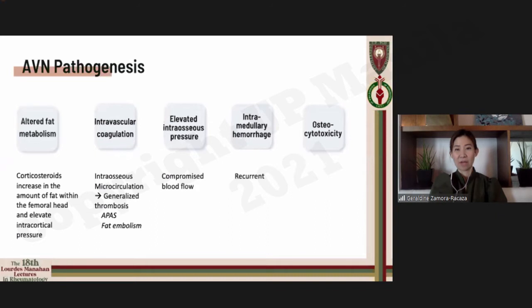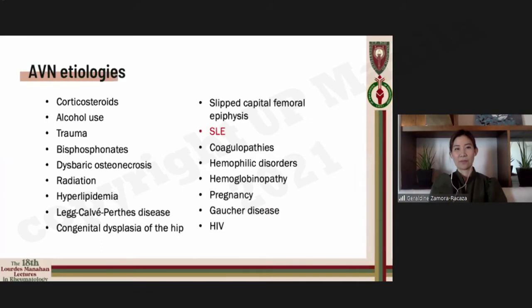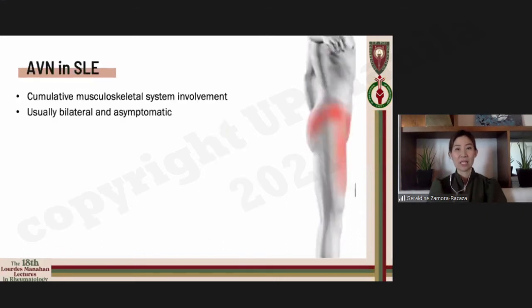Recurrent intramedullary hemorrhage may contribute to the pathogenesis, and toxic accumulation of lipid droplets within the bone cells occurs with high-dose steroids and alcohol, and can damage the cell membranes and lead to cell death. So AVN has been linked to numerous conditions such as steroid and alcohol use, trauma, use of bisphosphonates, and conditions such as lupus. In SLE, the musculoskeletal system involvement is cumulative over time and at very high frequency, and AVN accounts for a large portion of this involvement. It often causes serious consequences such as disability and lower quality of life.